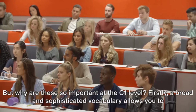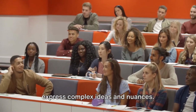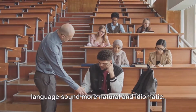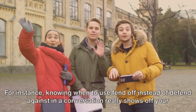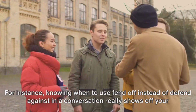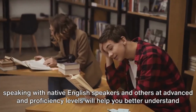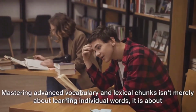But why are these so important at the C1 level? Firstly, a broad and sophisticated vocabulary allows you to express complex ideas and nuances. Secondly, these lexical chunks, or groups of words that we often use together, enhance your fluency, making your language sound more natural and idiomatic. Moreover, understanding the context in which these expressions are used is vital. For instance, knowing when to use fend off instead of defend against in a conversation really shows off your English proficiency. Lastly, your exposure to these advanced lexical chunks through in-depth reading and listening practice and speaking with native English speakers and others at advanced and proficiency levels will help you better understand and reproduce them.